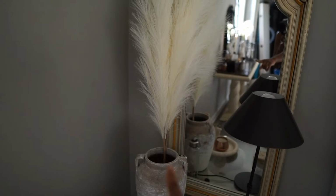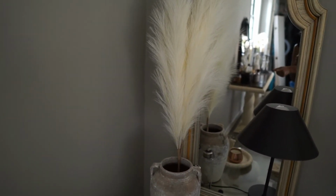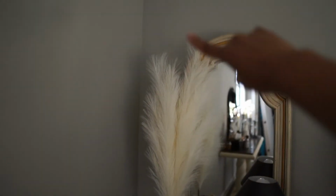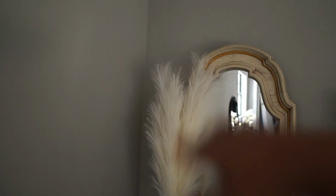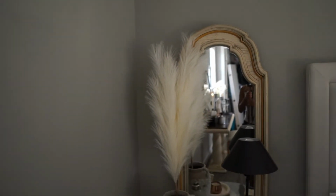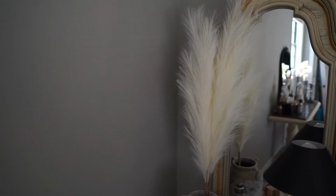I literally had to not trim them, but kind of twist them a little bit so they can fit perfectly, because if not, they will go all the way up here. No joking, you guys. So definitely I had to do that, and I just love it. They are so cute. Like I said, the quality is there. They are not real pampas, but you guys cannot tell. It looks so fluffy, so beautiful.